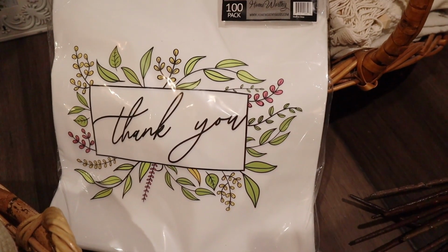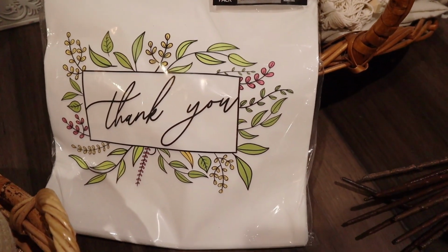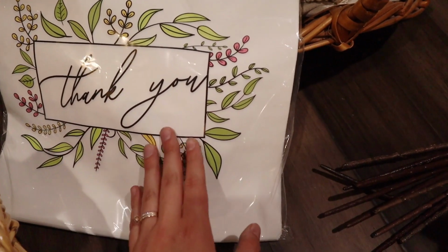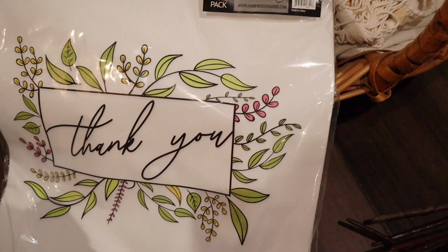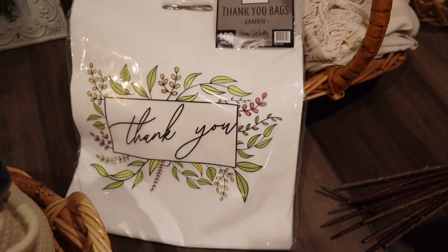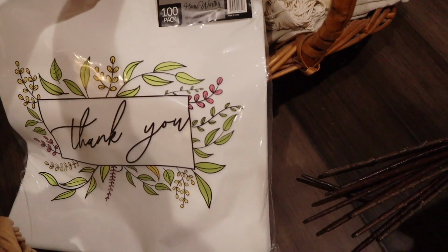So if you have a small shop, or if you just sell things and you want to have something like that on hand, I can have these linked down below. They were really inexpensive. I want to say it was like 20 bucks, and like I said, it was 100 of them. So I think they're really cute. They had different designs too.